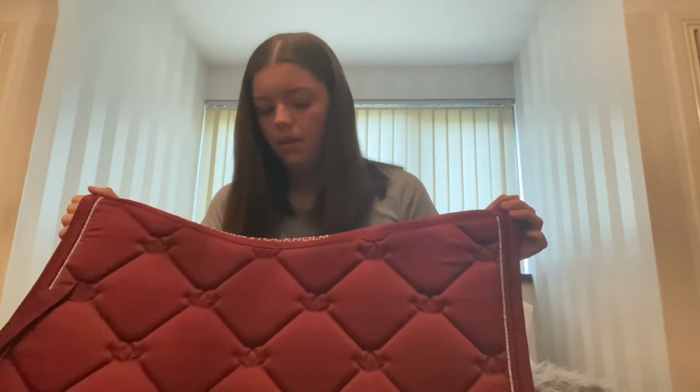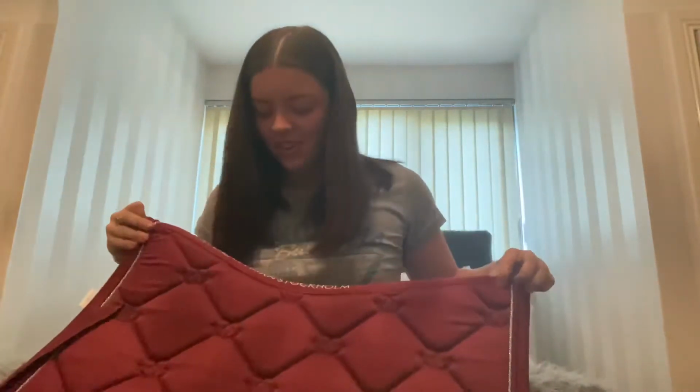I'm not sure why, but I think this might have been my first Equestrian Stockholm saddle pad, and my boyfriend actually got me it for Christmas one year, our first Christmas together. So that's really cute actually. I forgot about that. I've just reminded myself about that.